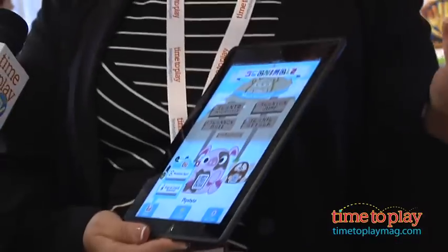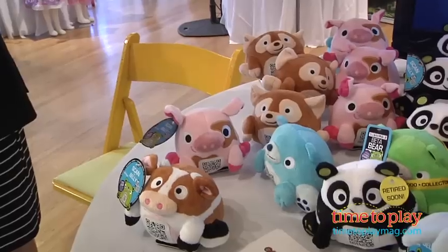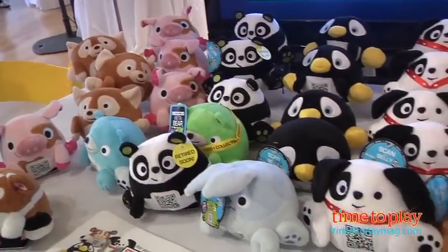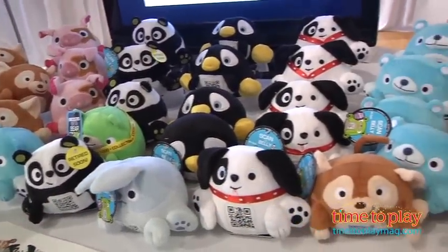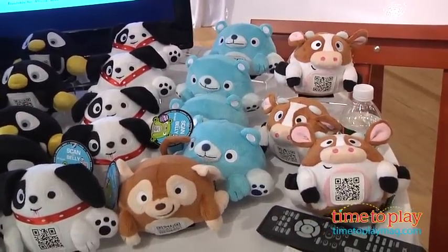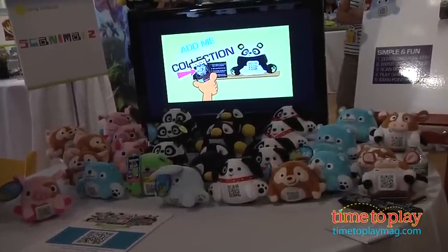Today kids are playing with apps and technology, but this is really a way to give them a physical toy that they can love and touch, something that really connects them. But they still need to play with the animal. It's not like you're scanning it and then you're done with it. You interact with the animal and develop a relationship with it over time, right?